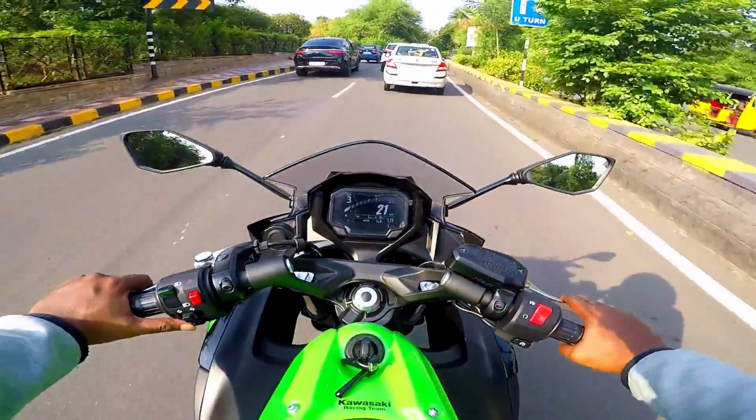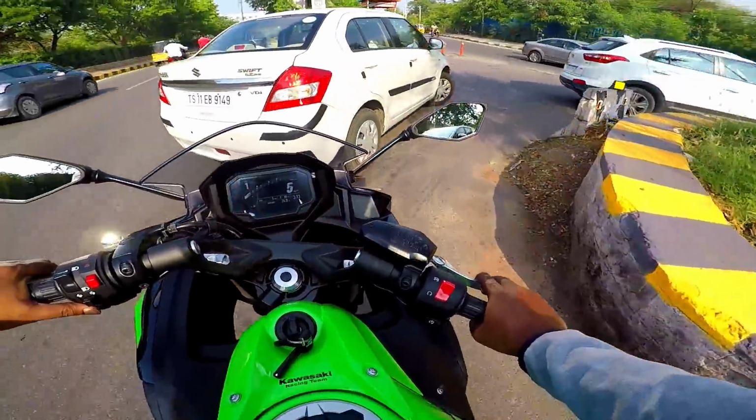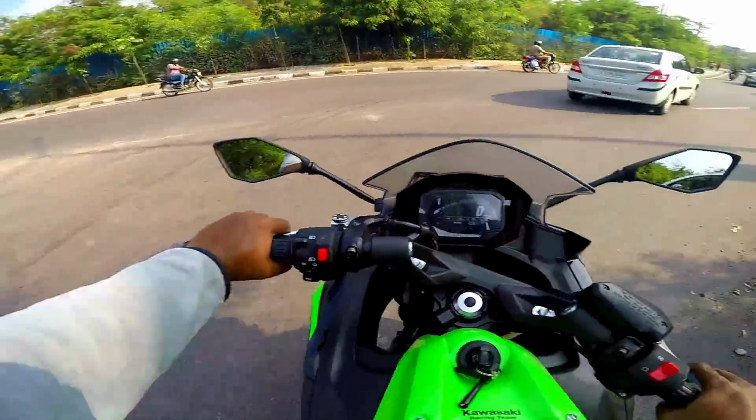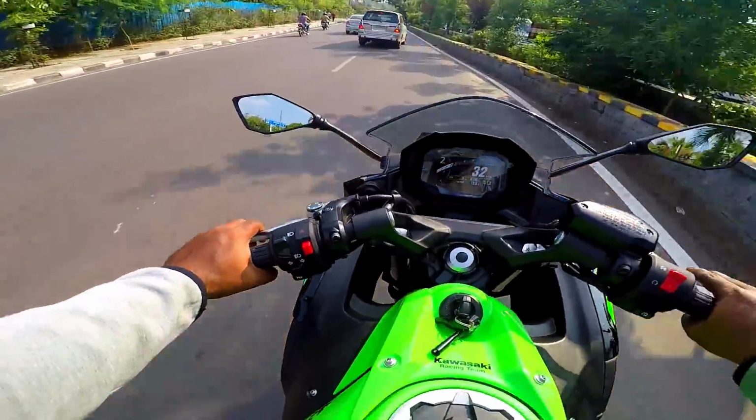So now I guess it's time to head back to the showroom. It's absolutely effortless. That's what I like about this bike. The clutch feel is very soft and very light.